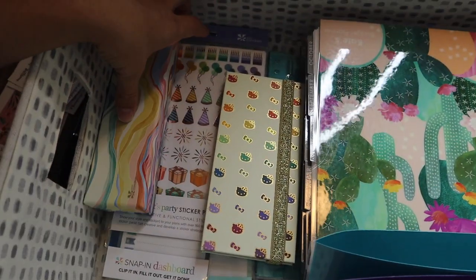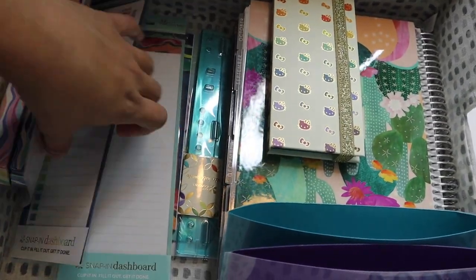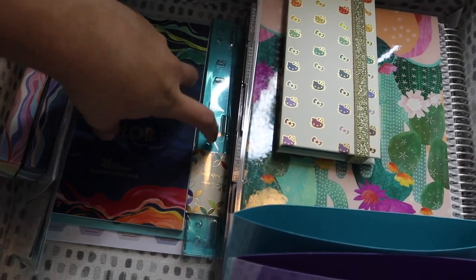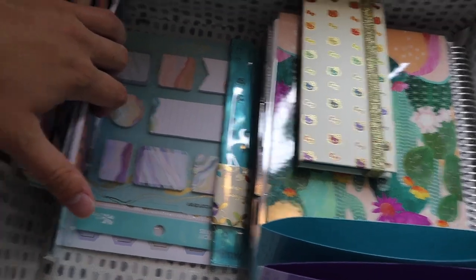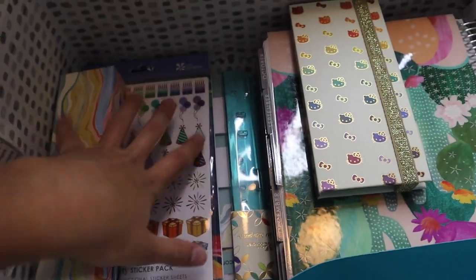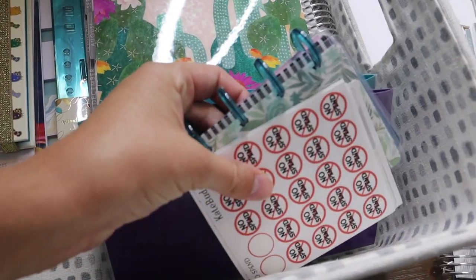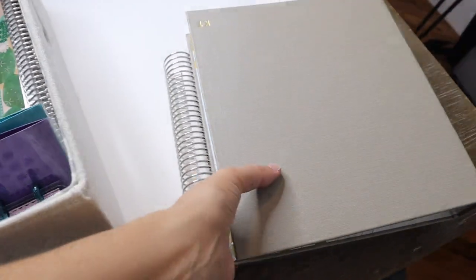And then I just have some accessories over here, some sticky notes from Erin Condren, stickers, extra little dashboards that I can clip in. You can write on them with dry erase, some more stickers, that kind of thing. Extra sticky notes. Those are all from Erin Condren. And then I have my cash envelopes and my stickers that I use for my check-ins and my budgeting videos. So I'm going to put this back and I'll get out the next bin.